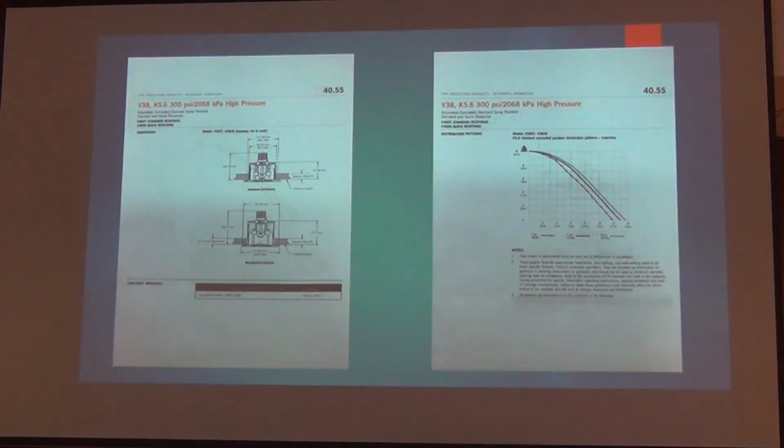All right, in the data sheet, like I showed you before, that's a concealed head. Are you guys familiar with concealed sprinkler heads? I'm used to working with a lapel mic, so I can play with all my toys.